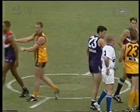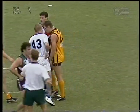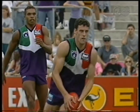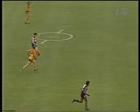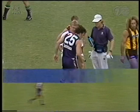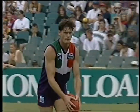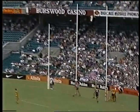Peterman took the resulting kick anyway as a mark, so that's exactly where the kick has been taken. And there's no question at all. It was a little bit late. So one Crawford's out already. They have two. Mann takes the kick. That's better. Great kick, great goal.